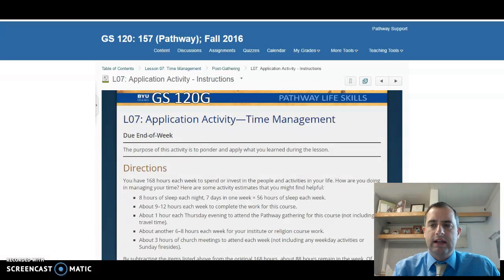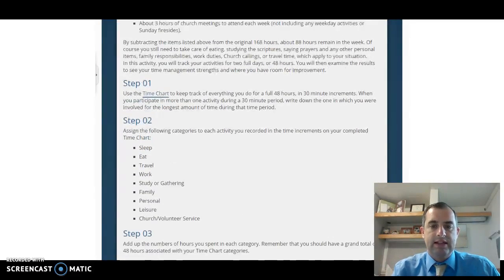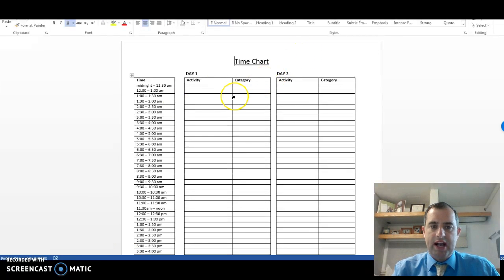The first one is going to have you just track everything you do for 2 days, so a full 48 hours. Down here, it talks a little bit about the amount of time you do have to use, and then it's going to have you download this time chart. I'll open it up. You're just going to track everything you're doing. It has several categories that you place everything into, whether it's sleeping, eating, showering, working, school, leisure, a lot of different things.